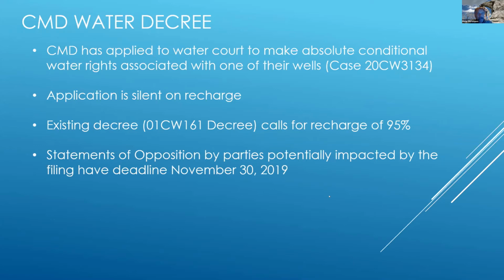So CMD is also currently going to water court to firm up some of their conditional water rights, and the application is silent on recharge. And yet the existing decree does call for the 95% that John mentioned. The time period right now for any input from the community is by the end of this month, November 30th. Anyone who wants to file statements of opposition has to get them in by then.